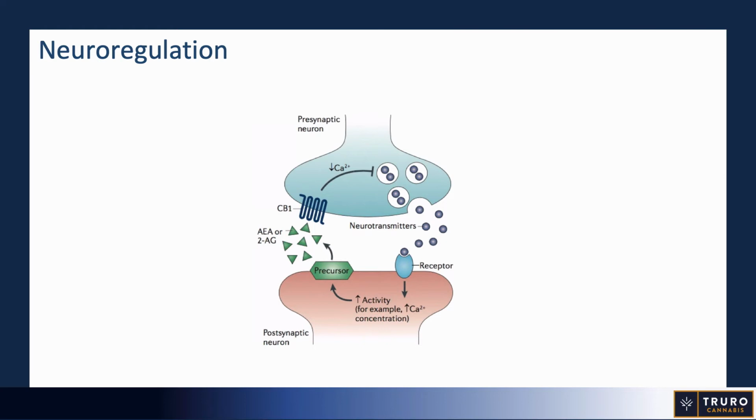Dopamine, serotonin, and glutamate are peptides. Peptides are proteins. Endocannabinoids are fatty acids. Fatty acids are lipids. This is one of the ways that endocannabinoids are different from other neurotransmitters.